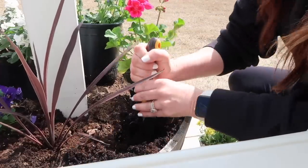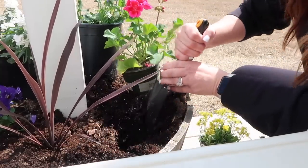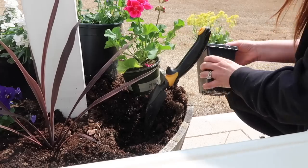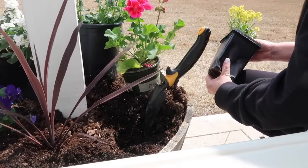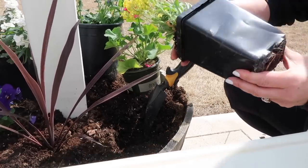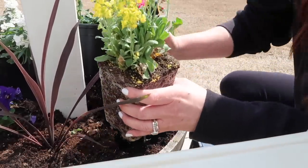I had so much dirt left over in these planters that I didn't even buy any fresh, and it was just still so moist underneath, so it was actually nice. I'm sure some of you with green thumbs are probably screaming at your screen, but the chances of these making it all summer, it's just not gonna happen.